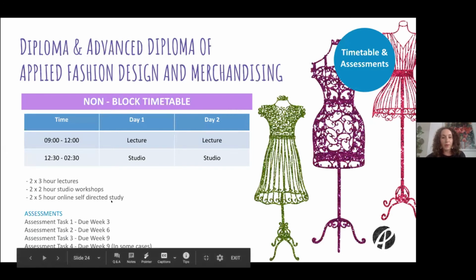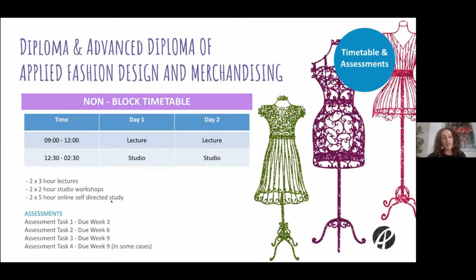And here is a sample timetable. So this is a non-block timetable. So they're studying 2 subjects per term parallel.